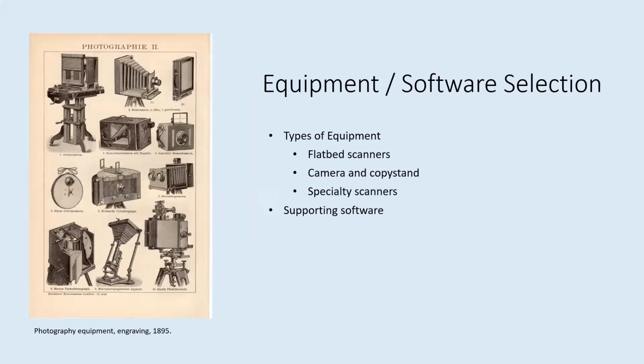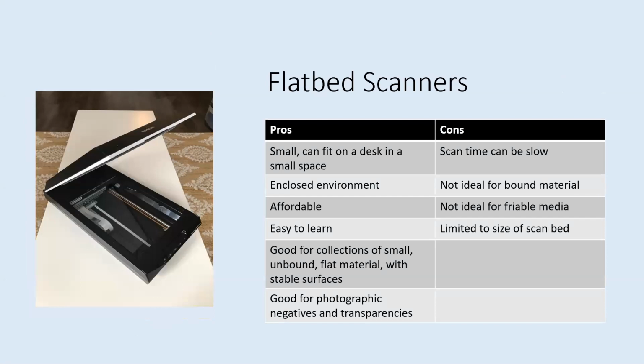So next, I'll discuss some common types of imaging equipment and tools to do the actual capture, including flatbed scanners, camera and copy stand, and some specialty scanners. And then I'll also discuss some supporting software programs to consider. First, let's talk about flatbed scanners.